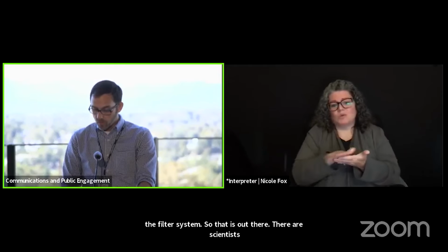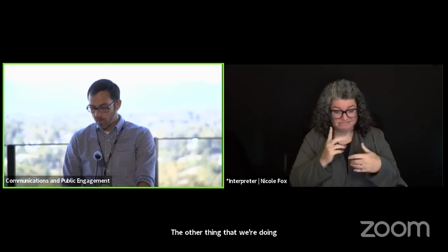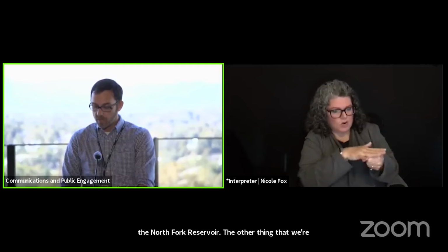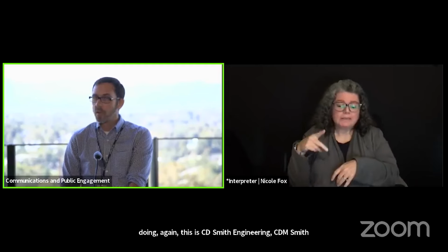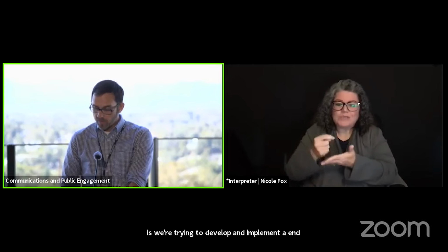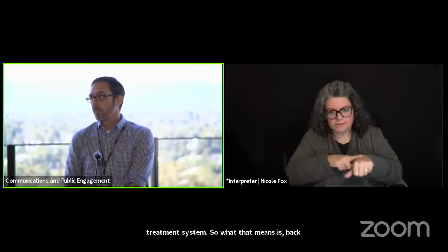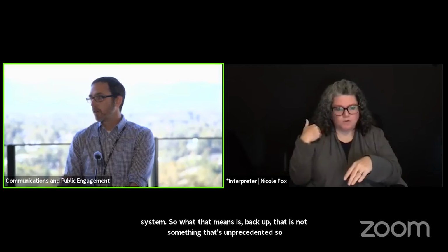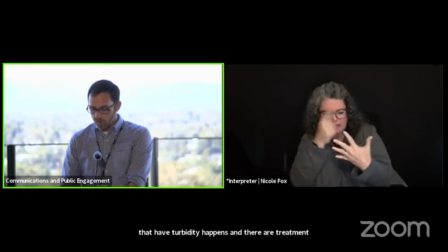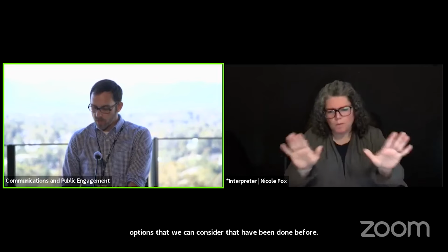The other thing that we're doing, because again, right now the water is not treatable in the North Fork Reservoir. The other thing that we're doing, again, this is CDM Smith Engineering and the EPA, is we're trying to develop and implement an in-reservoir treatment system. So what that means is, back up, that is not something that's unprecedented. Reservoirs that have turbidity happens, and there are treatment options that we can consider that have been done before. So this is kind of a normal course of trying to restore water, trying to treat water.